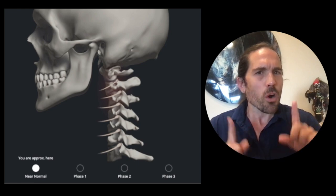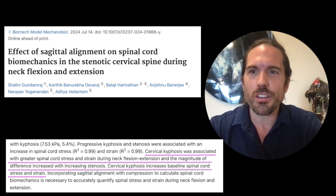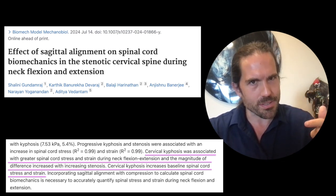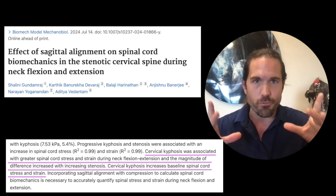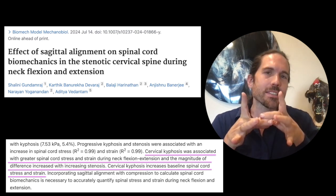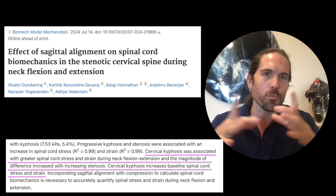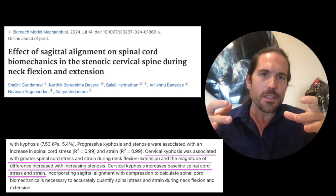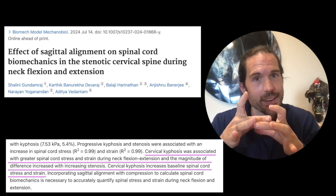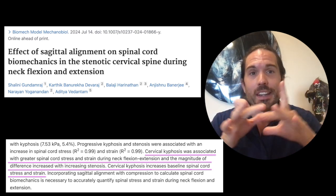But the question is, why is this so important? Here's just one example: Effective sagittal alignment on spinal cord biomechanics in the stenotic cervical spine during flexion and extension. Let me say first, what is a stenosis? I've done other videos on this one here, but as a brief recap, stenosis refers to a narrowing. It's not a problem per se of the bone, but it's if the bones, the joints, they start to encroach on the spinal canal itself. What that does, that can start to produce a narrowing.